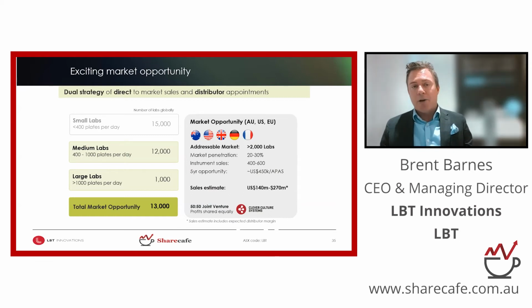And looking at that market opportunity, the way that we segment our customers is based on the number of patient plates that they get. So not all labs are the same. You've got to have small, medium, and larger style of labs. And really our target segment is that kind of medium to large lab. And we've identified that global market opportunity is 13,000 labs. But if we break that down, just looking at the market opportunity for those countries that we're actively in country commercializing at the moment, it's a bit over 2,000 labs. And so the diagram on the right there just gives a bit of an idea of what the dollar market opportunity looks like once we get to that kind of 20 to 30% market penetration. So it is a big and meaningful sales opportunity for us. Next slide.